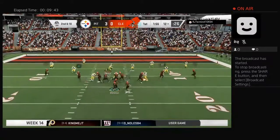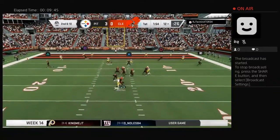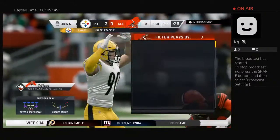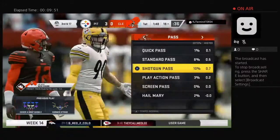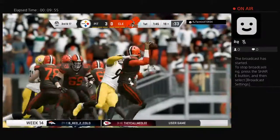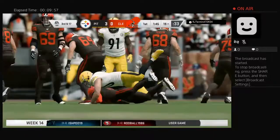Here we go. Throwing, Winston. Now the pressure gets there, and he goes down just inside the 20 at the 19. T.J. Watt in there to get him, and on the season now, that is 9 sacks for him.